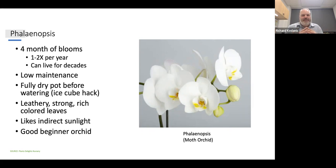They have strong leathery leaves. They're very rich colored. They tend to be darker colored. They like indirect light. This is a great beginner orchid. They have about four months of bloom. Sometimes they get a second blooming for a couple months, and they can live for almost ever. I mean, this is really a very good investment. The only issue is you have to be able to remember that this isn't dead, that it's coming back, or that you can reshuffle it to a different part of your window arrangement or your plant stand, if it not being in bloom changes the way that you would present it.